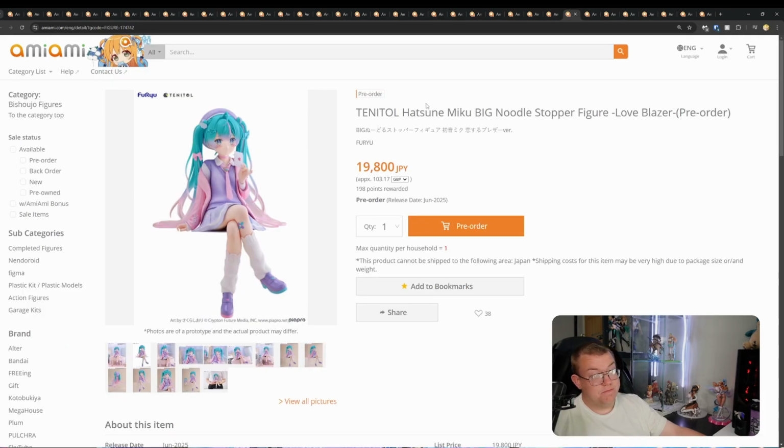So potentially worth it. I think a lot of people are going to wait till they get it on NFC, when other owners upload their photos, so then you can at least know what the final quality is going to be like. Because obviously this is the prototype, so these will be the best photos. And that's it for the normal section.